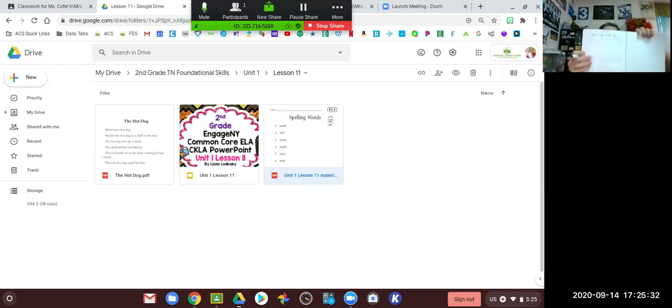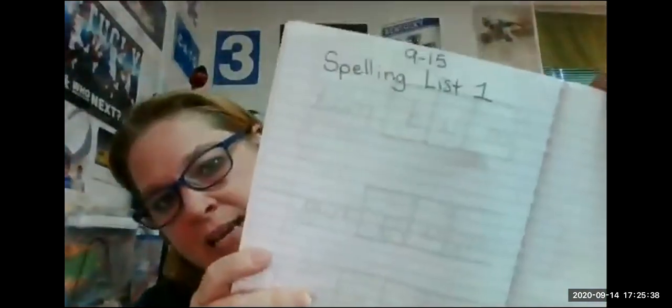Spelling list 1. I'm gonna stop sharing my screen for a second. So you're gonna have spelling list 1, today's date, 9/15, and page 10 on the bottom. And then you are going to write your words, okay? The first word was bandit.